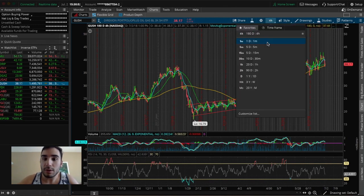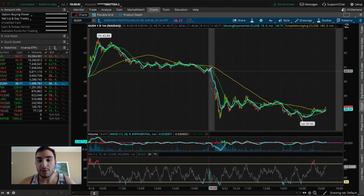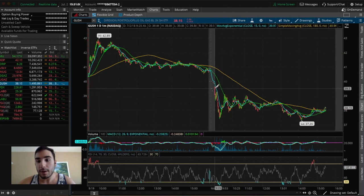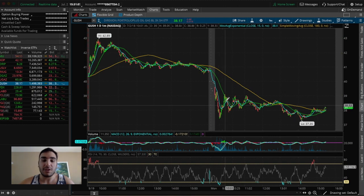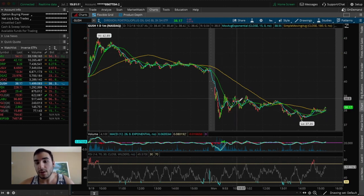And if we look back here to the 1-day, 1-minute chart, I could show you guys exactly where I was able to get in. So we saw another big sell-off here pre-market hours, and it opened up at about $39.55. We went down to about $37.40, and then we started to see Gush was starting to move upwards a little bit. It started to push up, started to create some higher lows here.